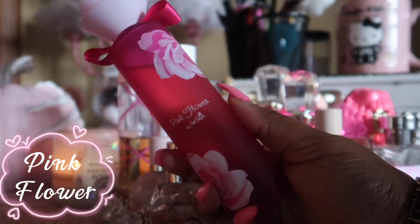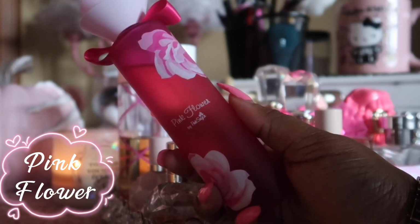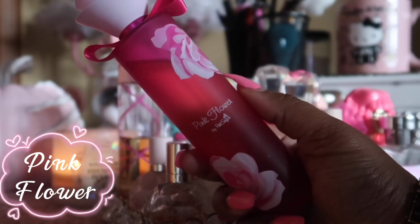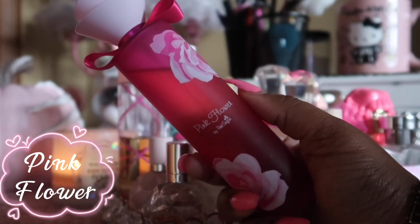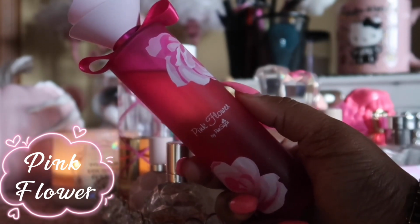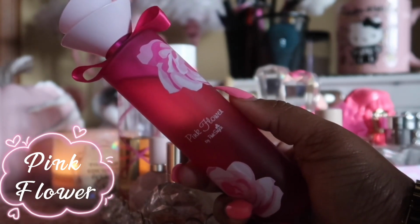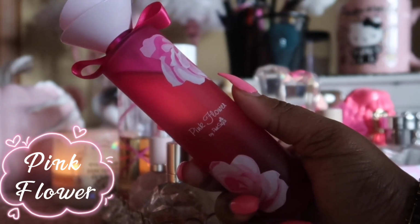Sometimes I do enjoy making this a little lighter, a little more sweet. I do like to add a little more sweetness to it, but this is something that I feel like you can wear to dinner. You can wear somewhere that has strong smells, and this one will cut through that. You can still smell good at the end of the night. You can enjoy your outdoor festivities while you're wearing this, and this is definitely for a patchouli lover.